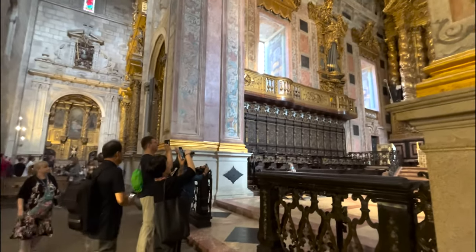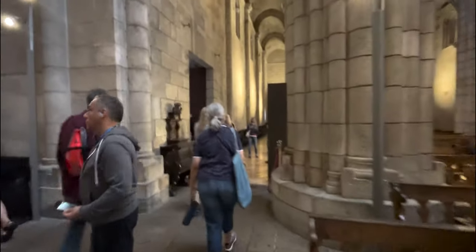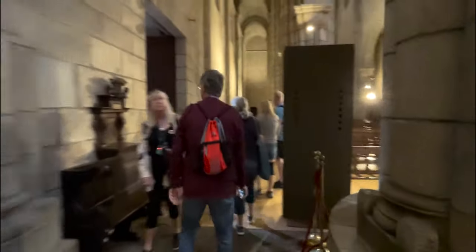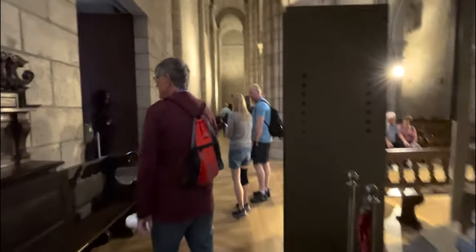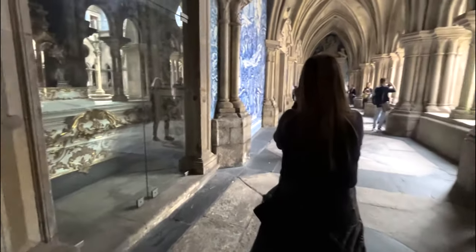The detail in here is crazy. Every time we see a cathedral, I'm just completely awestruck by all of the detail. But I'm trying to be polite because they do have mass starting in a couple moments. So some of these people are actually here for mass. And it's a little strange that there's tourists taking photos of their church.